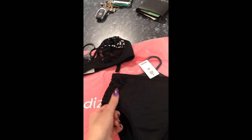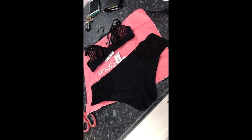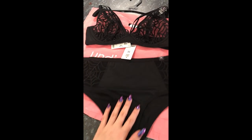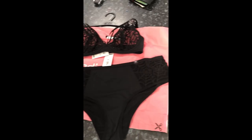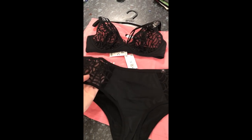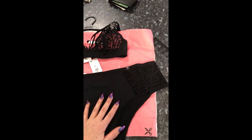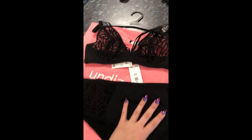Only in your mind. My only complaint is you've got this gorgeous, gorgeous bra and then massive, massive panties. Like, okay, I bought a medium. I think I should have gone extra small. But the cut does not flatter the bra at all. I don't know. Maybe I need to try it on. Who wants to see me try it on?